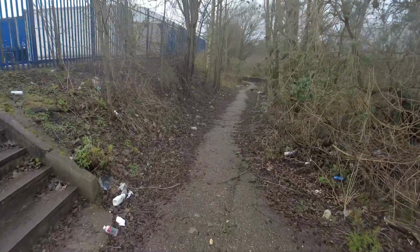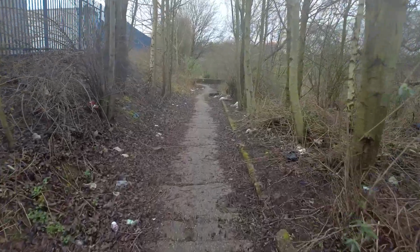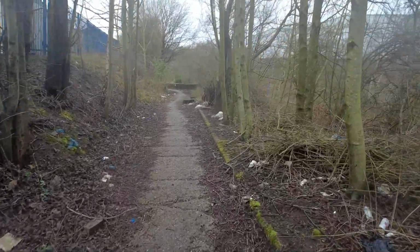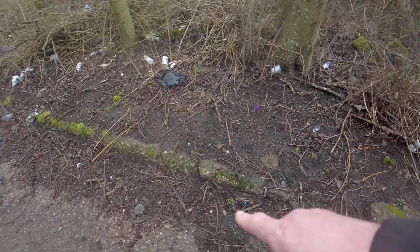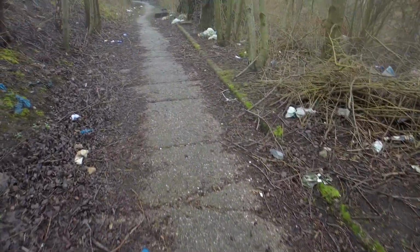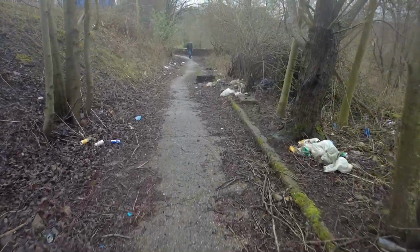So, according to some of the books, I'll have another look. The tramway used to also come down here, or even railway track. I'll double check it, but I don't think so, because this has definitely got a curb and this is a roadway, so chances are it's been repurposed over the years.